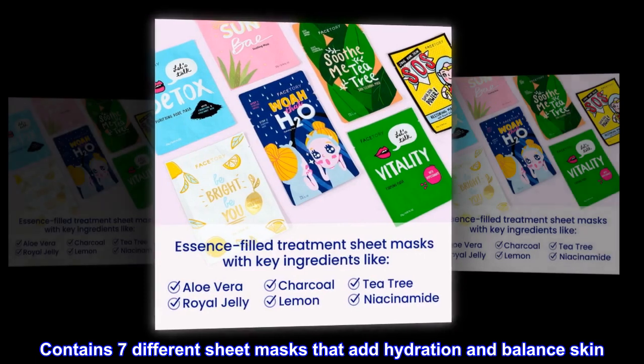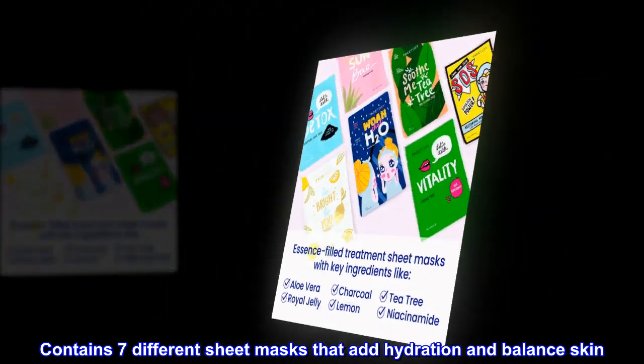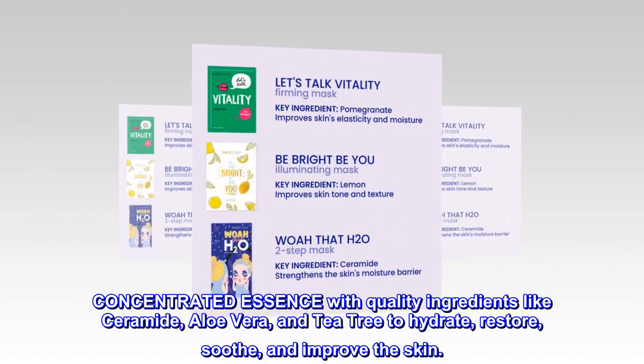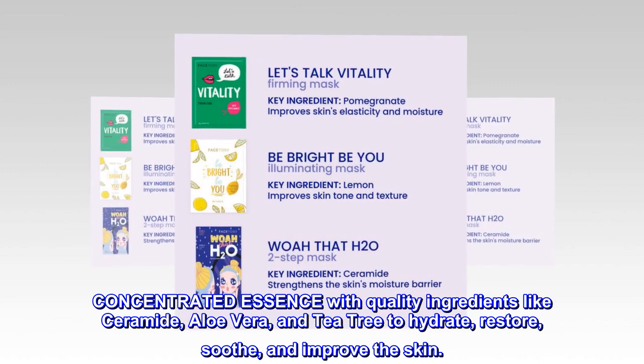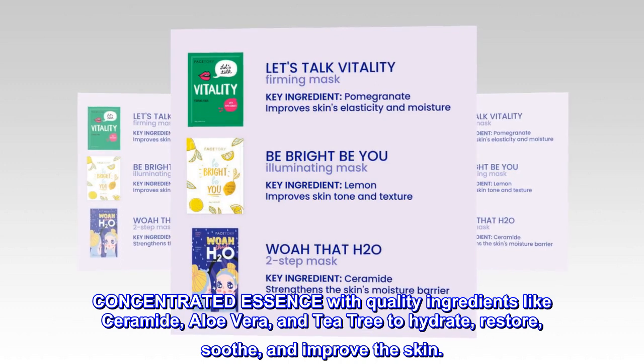Each mask focuses on a different skin concern to help boost radiance and support the skin. Contains 7 different sheet masks that add hydration and balance skin. Concentrated essence with quality ingredients like ceramide, aloe vera, and tea tree to hydrate, restore, soothe, and improve the skin.